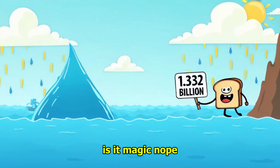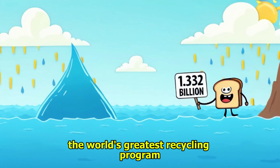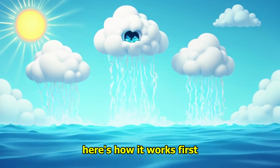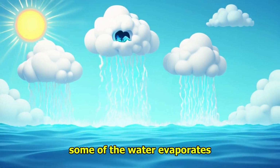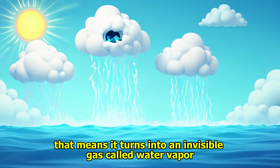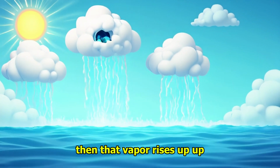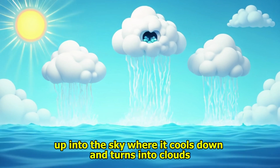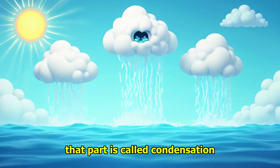Is it magic? Nope. It's a little thing called the water cycle, the world's greatest recycling program. Here's how it works. First, the sun shines on the ocean and heats it up. Some of the water evaporates. That means it turns into an invisible gas called water vapor. Ooh, spooky science mist. Then that vapor rises up into the sky, where it cools down and turns into clouds. That part is called condensation.